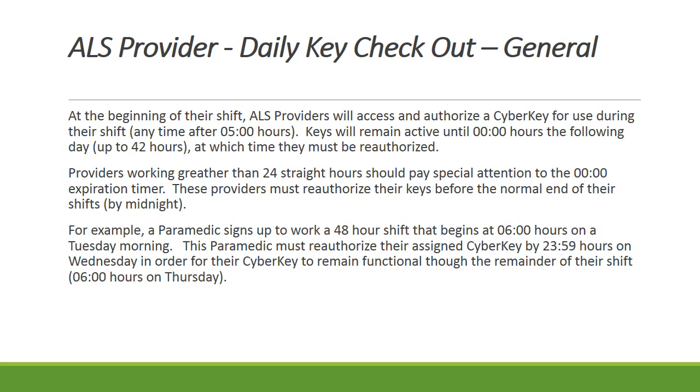For example, if a paramedic signs up to work a 48-hour shift that begins at 0600 hours on Tuesday morning, this paramedic must reauthorize their assigned cyber key by 2359 hours on Wednesday in order for the cyber key to remain functional through the remainder of their shift, 0600 hours the following Thursday.